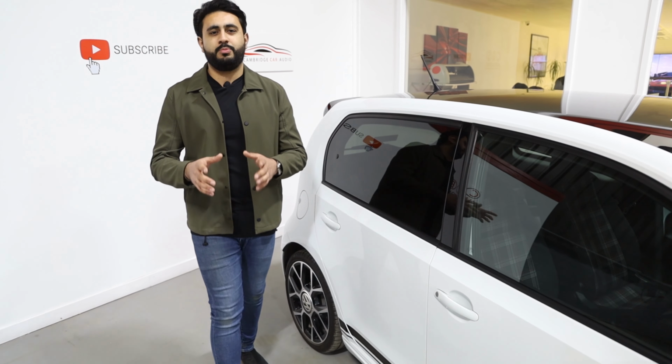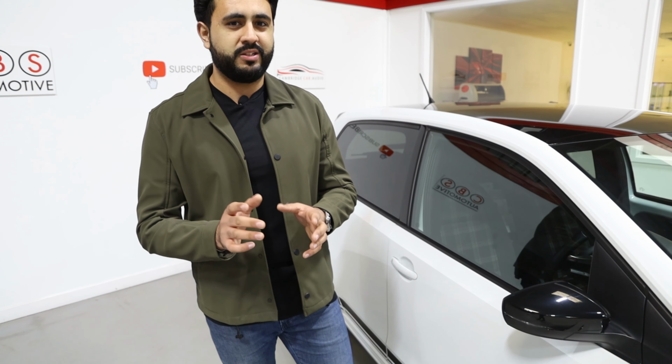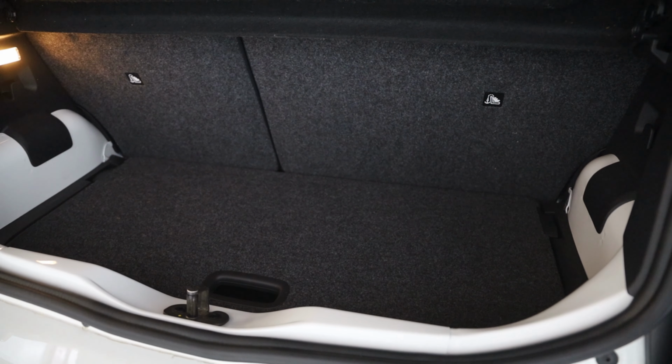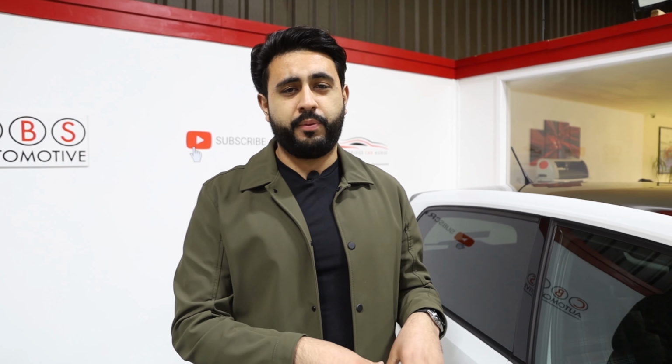Then in the boot, this customer was after something really special. However, we've gone to different levels on this one. On the UP GTI, if you own one of these, there are two levels that the boot can sit at. One is the top level, which doesn't give you much boot room. Then we've got one lower level. There is space for a spare wheel underneath.